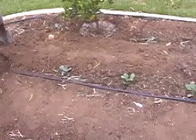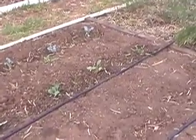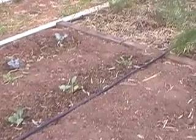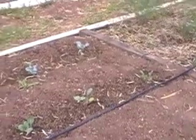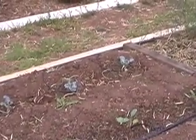Just over at the back here, those are Brussels sprouts. I love Brussels sprouts, so I'm growing quite a few of them, because when you steam them and just melt butter over them with salt and pepper, they are delish.